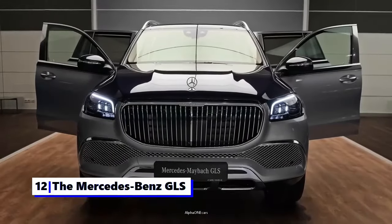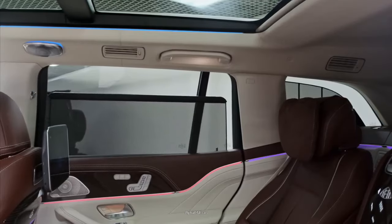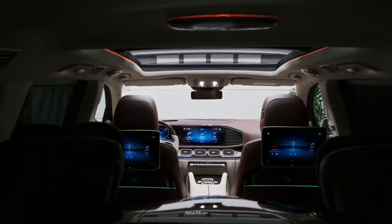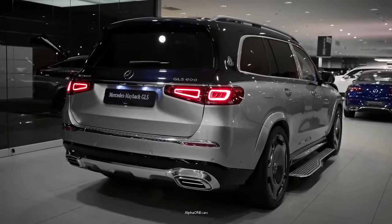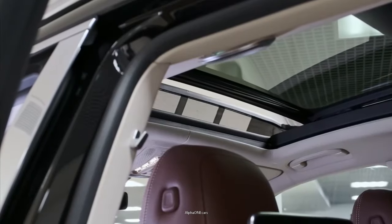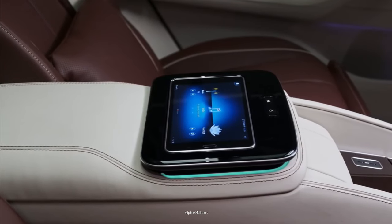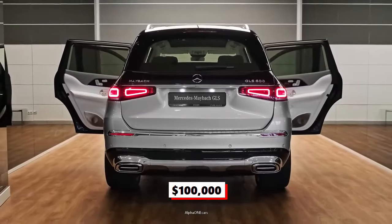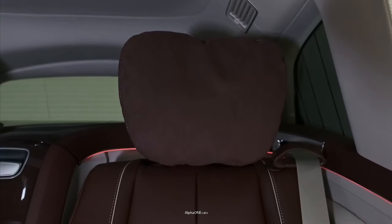Number 12. The Mercedes-Benz GLS. With a wheelbase of 124 inches, most of the vehicles on this list are full-size SUVs, but the Mercedes-Benz GLS is a crossover that still manages to be a gargantuan ride amongst other luxury SUVs. The GLS continues to provide top-tier luxury and refinement for those who want an upscale SUV. Starting at $100,000, the SUV shares the same unibody architecture with the GLE.